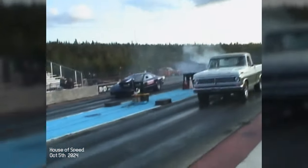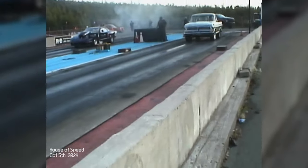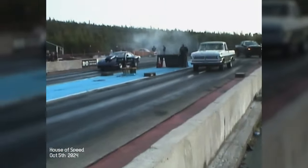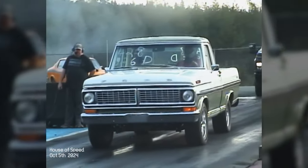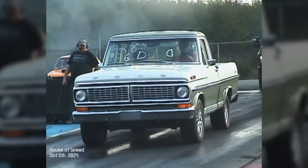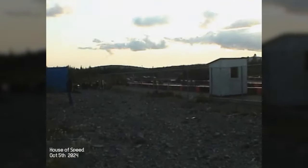City Auto Parts and Avalon Automotive Equipment. 8.26 is the dial-in on the left, 10.13 is the dial-in on the right. The wheels to sky action, Mr. Jim Powell. Potentially, get your cameras ready.